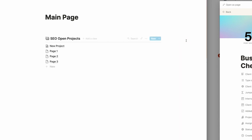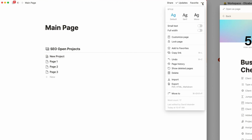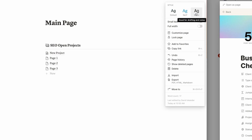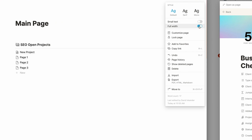All right, so let me go back into this page. A few small highlights I want to make: when I make this page, these are like the cool little fun edits. I always use default for things like this. When I'm taking notes or journaling, I use the serif, but mainly for work stuff, we use just the default. I also make the page full width, so it takes up the whole width of the page, which is just much easier, much nicer to use.